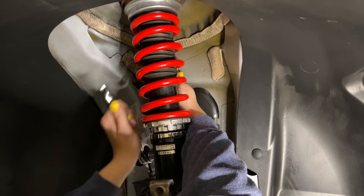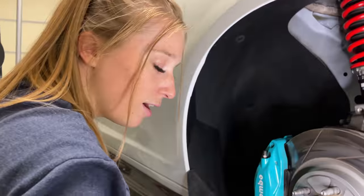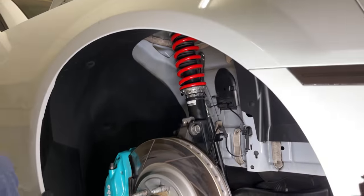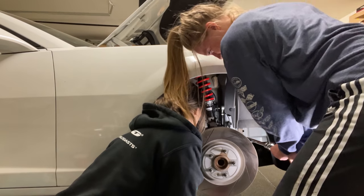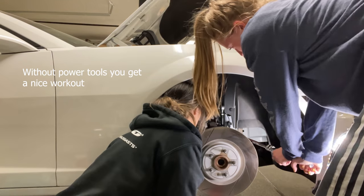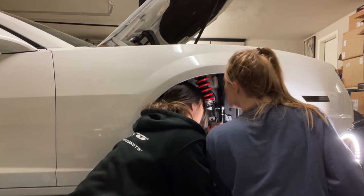Oh, so close. It's like the third one now. I don't know where the washer went. Oh, wait, a little. It's moving. Oh, I'm like pulling against you.